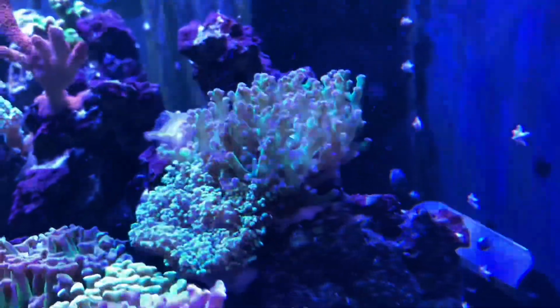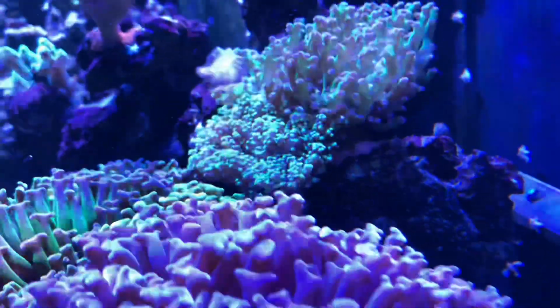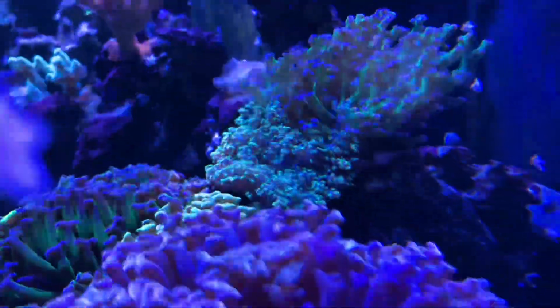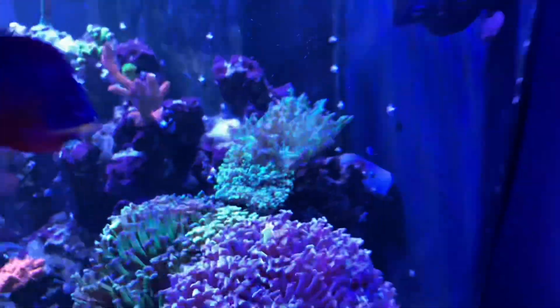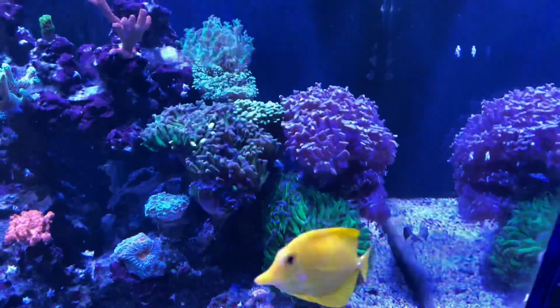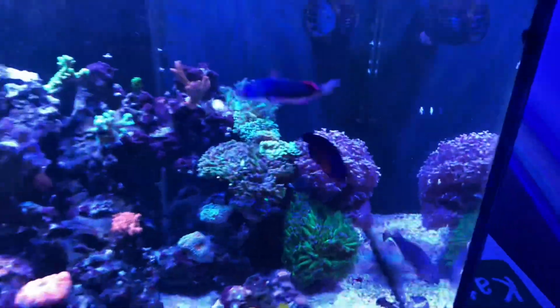The frog spawn up there is looking amazing. The octo spawn is just waiting for it to open up, maybe a little bit more, but otherwise they look great. Like I said, this is definitely my favorite section of the tank.